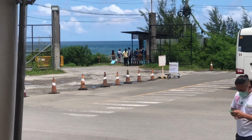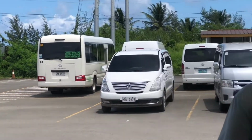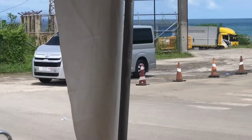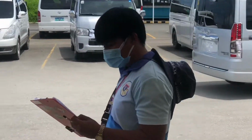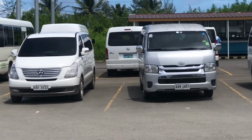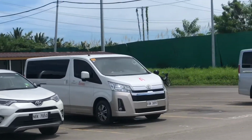I don't understand why the other people are outside. They have to go out to go to their vehicle. Weird. Maybe we have to do that too. The other vans are inside, but the other people have to go out. So, here we go. That's supposedly our van. Okay. Oh, over there. Okay, thank you. So, we still have to walk, but at least it's just in the parking. Okay, we're now at the van. It's just the four of us, which is much safer. We're ready to go to the jetty port.